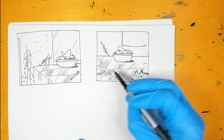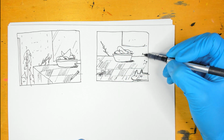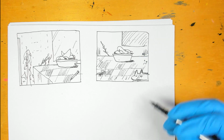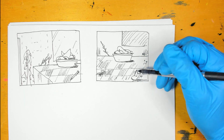See, now we're getting a little bit further with it. You kind of need something over here. Something in the background maybe. Cool. Maybe it's dark. Maybe it's a night picture. Cool. So anyway, the point is that it's not like there's a right or a wrong. If I made this cat bigger, that actually would be kind of cool.